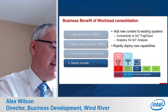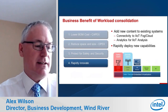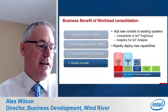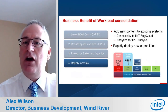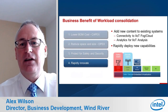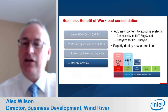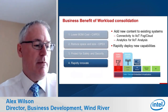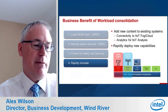And finally, we looked at how we could add new content to existing systems, adding through connectivity to the Industrial IoT fog and cloud, and how we can add maybe analytics for analyzing the data we're collecting locally so that we can make decisions without the latency of the cloud fog type environments.